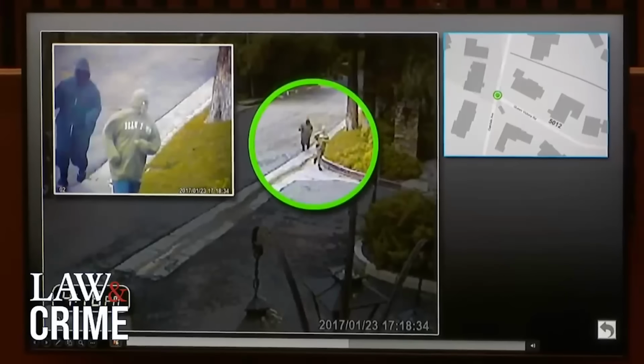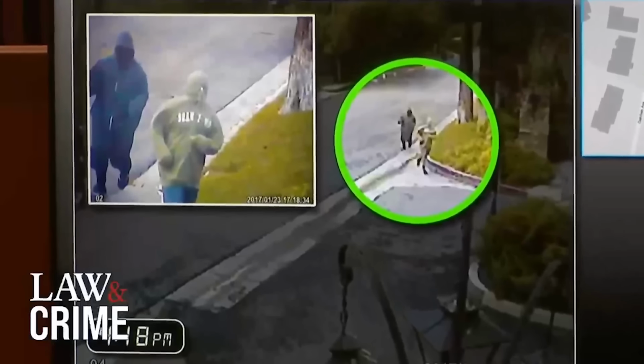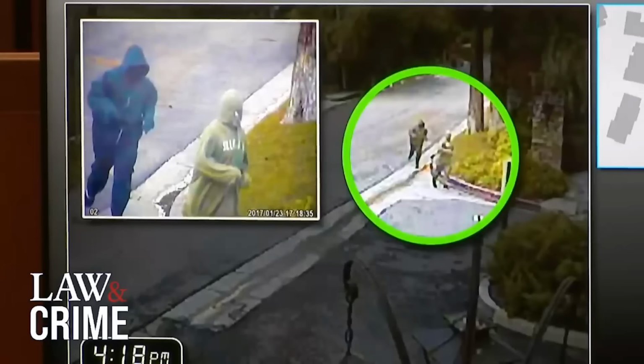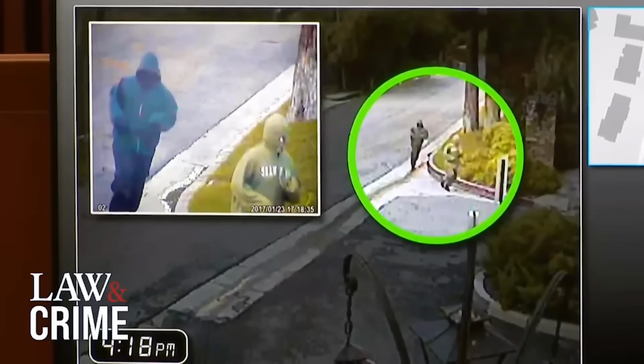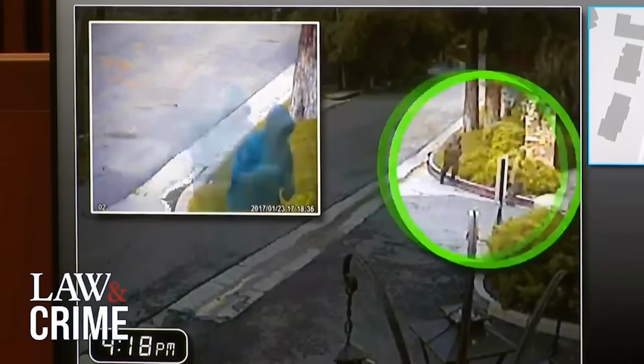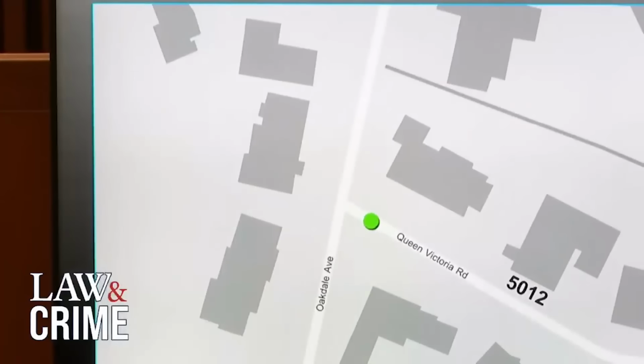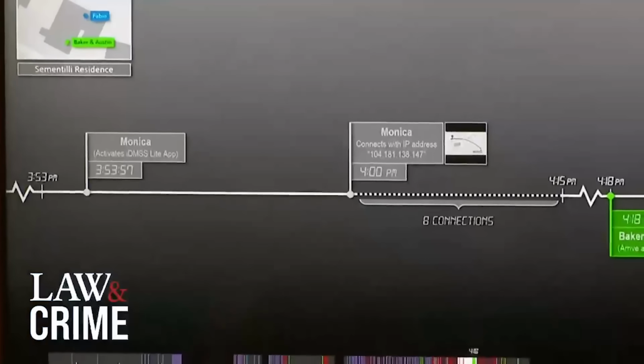We see faces are covered, hands are covered. And when the face is completely covered, you can't see anything other than the nose area. They round the corner and run up Queen Victoria, which would be towards the Sementilli residence. Okay. So, what is the next event?